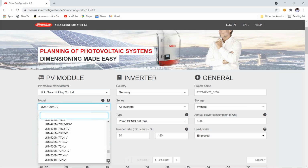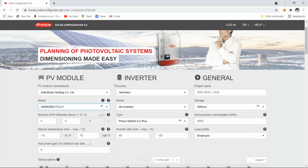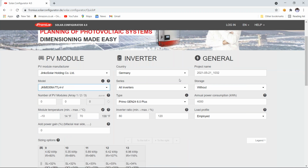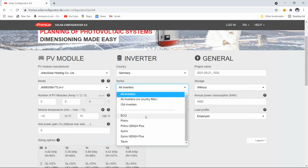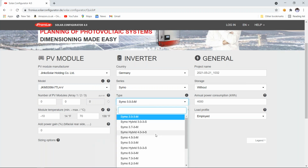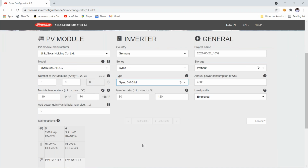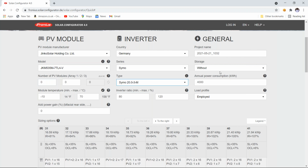Great. Let's just take an average. Let's take the 535 watts panel, and then let's come to this part of the inverter selection. Here you have the choice to choose the particular inverter series that you want to make use of. Let's go for SIMO. Once you select SIMO, it will give you all the series of the SIMO that are available. So let's take the maximum, which is the SIMO 20 3-phase.